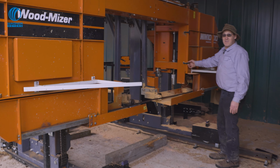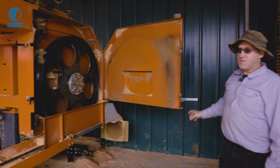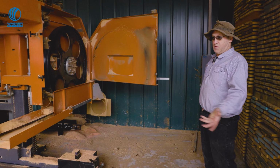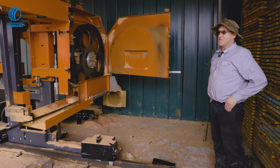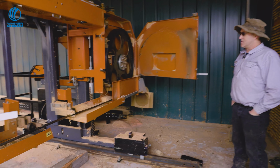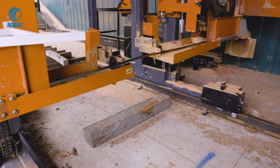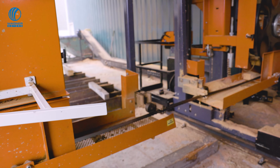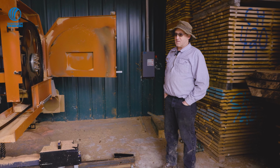The latest toy. This is the WM1000, and it will cut a 5.5-foot log, split it through the middle. So yeah, it's got 34 inches between the gap, and it'll cut a 6-foot log. The way I have it set up, I can put a 6-foot log in there. It's some hassle, but it's doable.